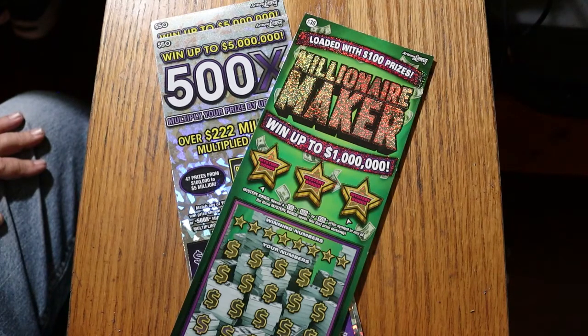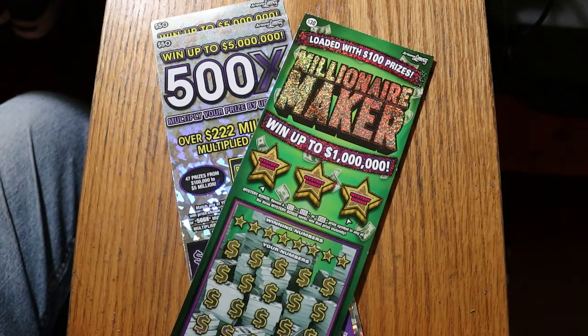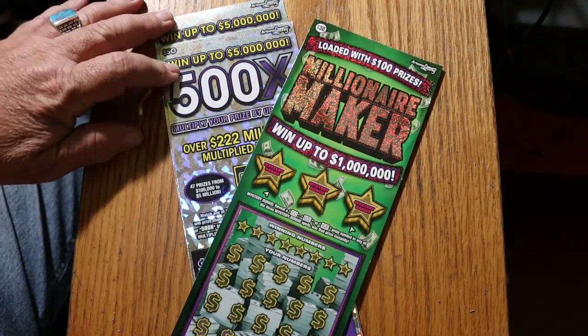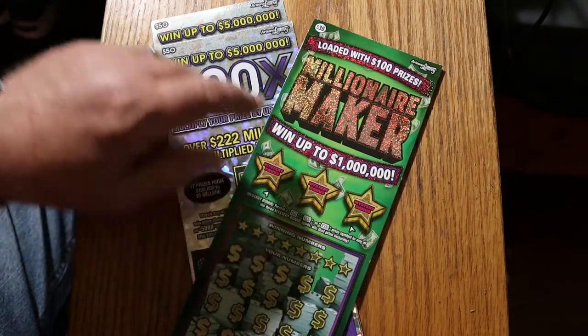And today I've got three of the big boys. I've got the old Arizona Lottery Standard here, the $30 Millionaire Maker. It's been out about a year now. And I've got a pair of the new purple 500X50s. We're going to start with the Millionaire Maker and work our way to those.